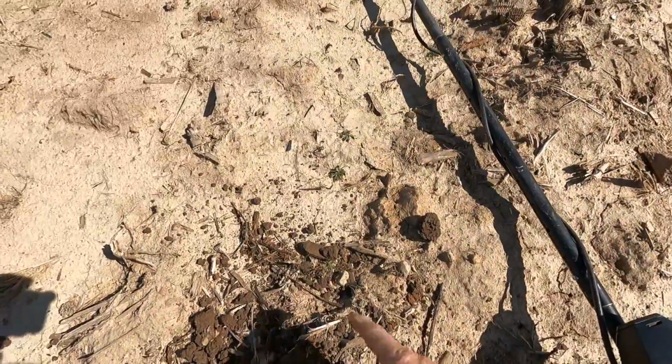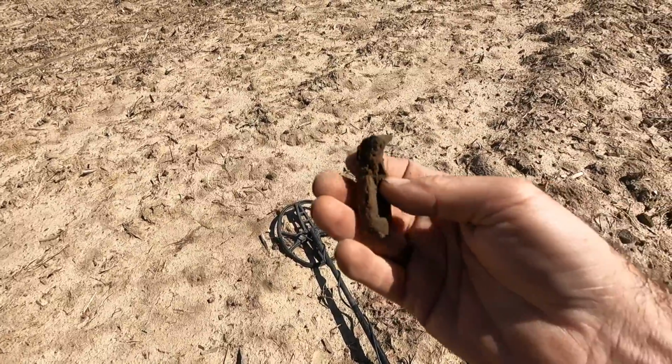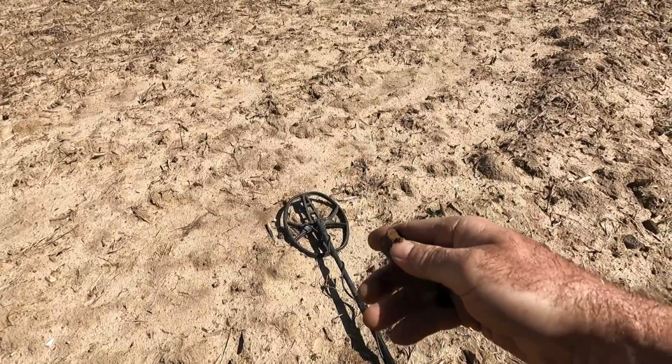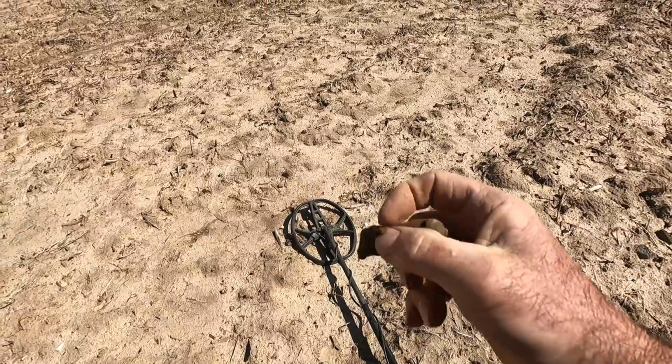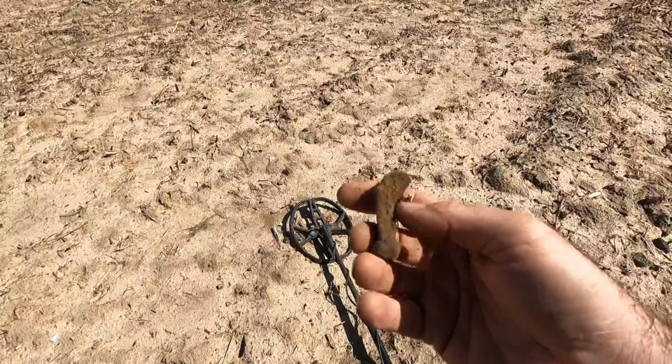It appears to be a pocket knife. It's a nice brassy pocket knife. It's obviously been plowed up a little bit. I didn't hit that. But we're hearing that solid brass right there. That's why it's giving such a high squeak. That's a good find though. I'm definitely happy with that.